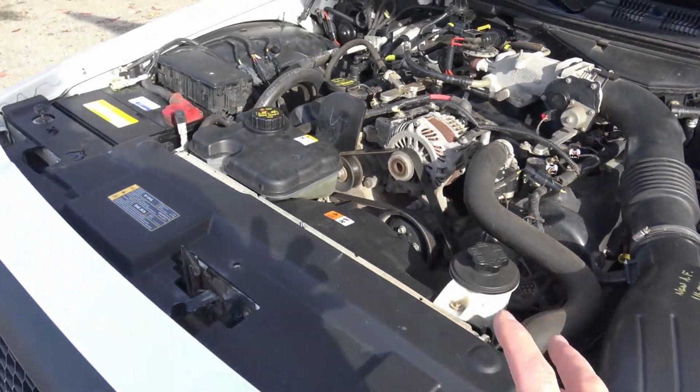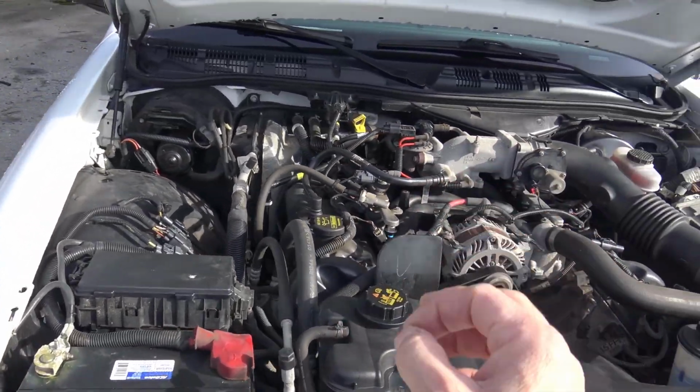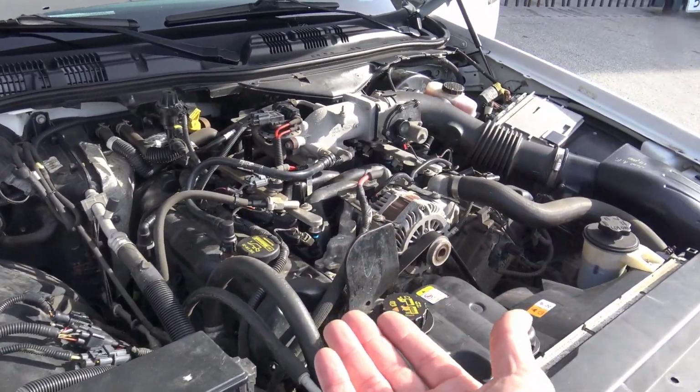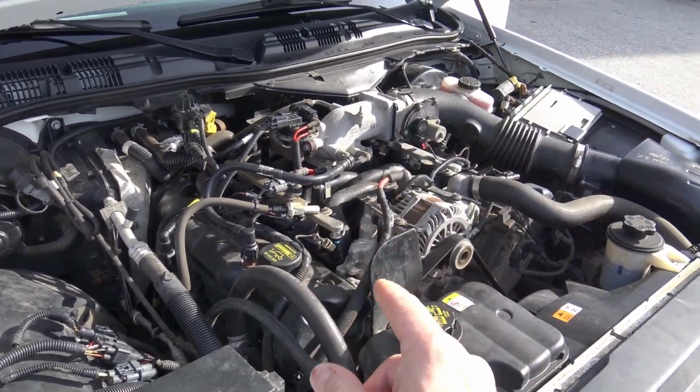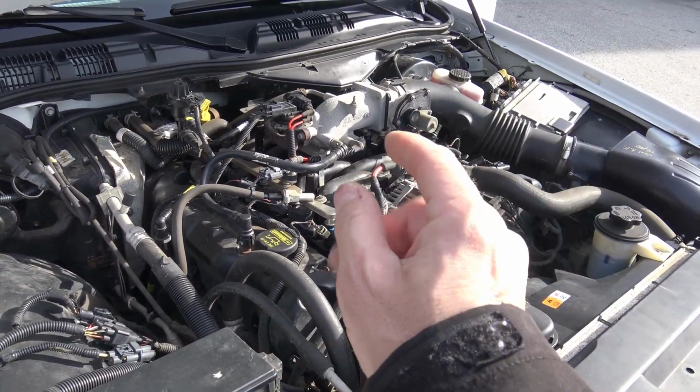They regularly change the oil in these cars. The maintenance is top notch. So yet one of the most important things about keeping a motor alive is the oil changes, and they're done regularly and often with the federal government.